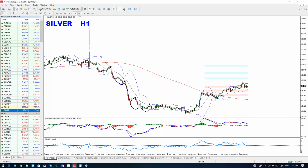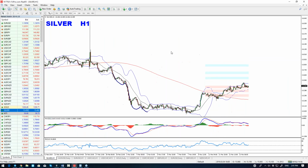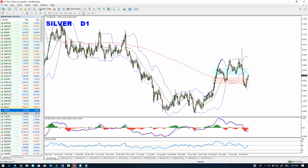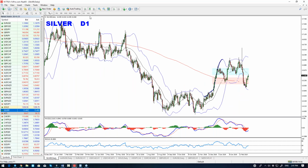Okay, silver is pretty much the same idea. Two-wave push, approaching around 100, and that's our legs. The reason I like silver a bit less technically is that each of the 4-hour chart legs we can't really name as a cycle by itself on the 1 hour. The second leg we do, the first leg we can. That makes it a bit more aggressive view. However, our plan was and remains exactly the same.